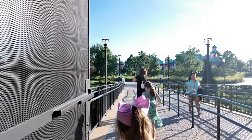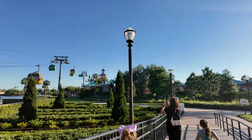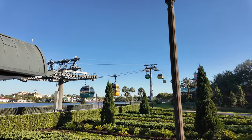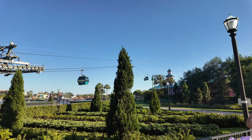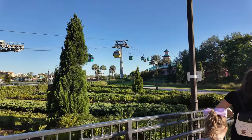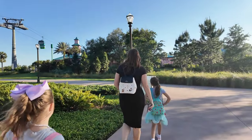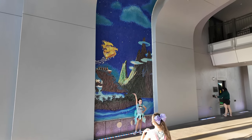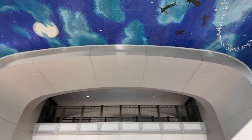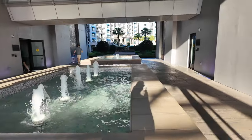We just landed at the Riviera. You can also get to Caribbean Beach here, too. But yeah, this is so pretty. I also have a full walking tour of this resort. I just posted it a couple weeks ago, so I'll also link that down below. But yeah, we're gonna go check it out. They have never seen the mosaics before, so here we go. At nighttime, it's even prettier too. And then the fountains. You can walk to the Skyliner from here, which is literally where we came from.